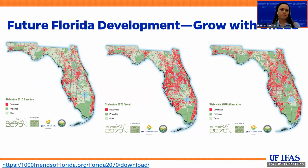So I also like for us to think about the state of Florida from a development perspective. We know that folks love to live here. They love to travel to this state. I love living in Florida. I cannot blame anyone for wanting to move to paradise, but we have a few different situations with the future of Florida.